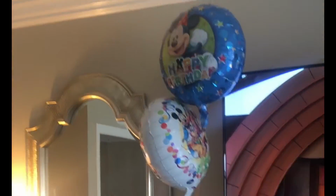What do you think of Royal Palm Club Grand Floridian so far? I'm totally amazed. I feel like I'm treated like royalty. My balloons, my flowers for my birthday. It's just amazing.